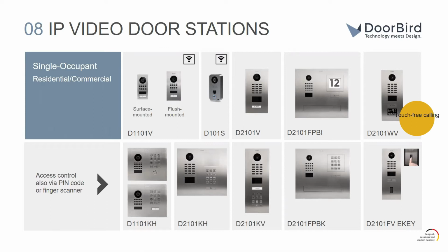It makes sense. And then when we drop down, you see another section here that's our single occupant door stations, except we have access control built in with the keypads. So integrated keypad for D11s, integrated keypad for D21s, and of course, even in the mailbox option. All the way to the right, that's what we call our D2101 FV E-key. E-key is a biometric option. You can actually scan fingerprints, and different fingers can do different things on the back end with the E-key system.